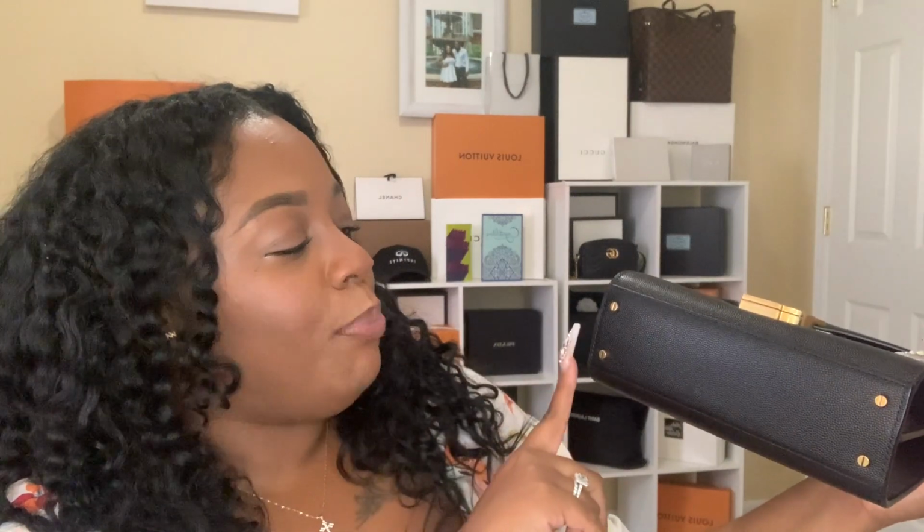Then we get down here to these feet. A lot of people don't like these feet. I don't have a big gripe with them, but I can see why. They definitely are not the fanciest feet for a bag that's over $2,000. So I'm gonna take off 0.15 for this as well. So we're down to 4.60 on this bag.